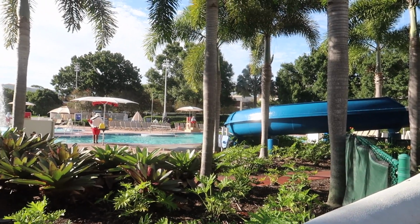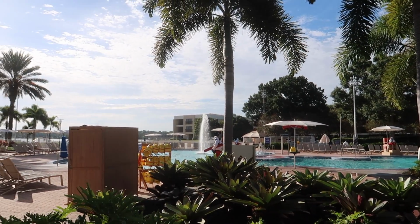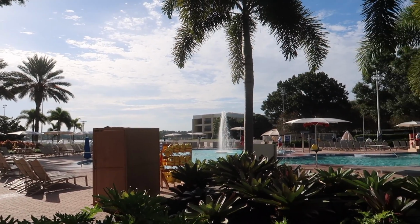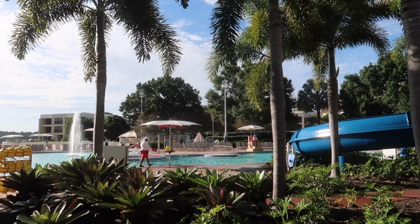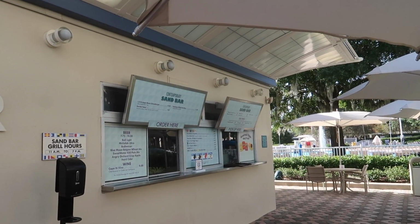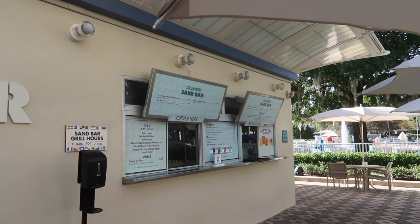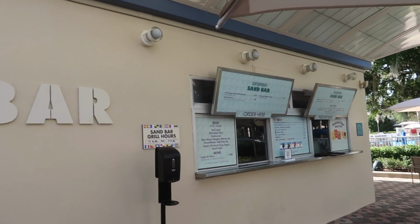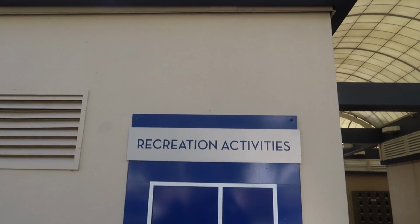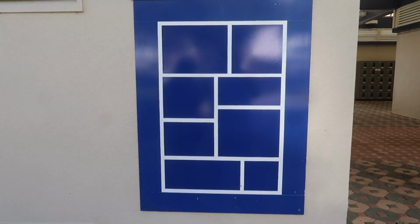The pool is also open and available as they got lifeguards on duty. I don't see anybody really swimming yet. I guess it's still pretty early in the day. But it's open. You want to get some swimming in early. So even though it's not open right now, the sandbar has hours 11 to 7. So it's a little too early to be open, but it is open for quick service and drinks here outside the pool. Jen, just look at all of these recreation activities. Man, so many. So many options.